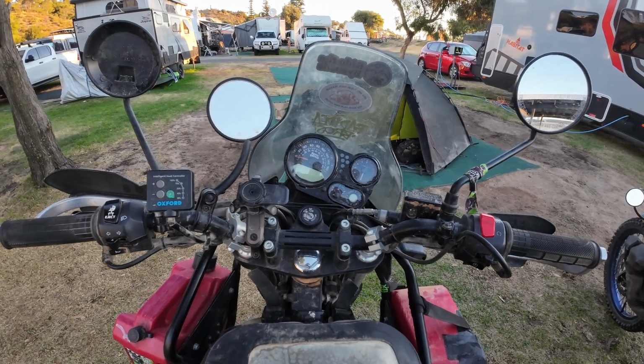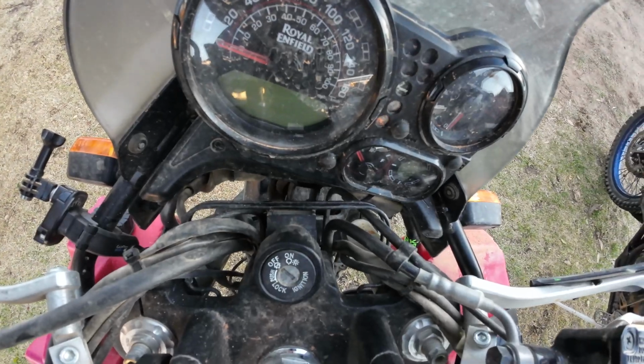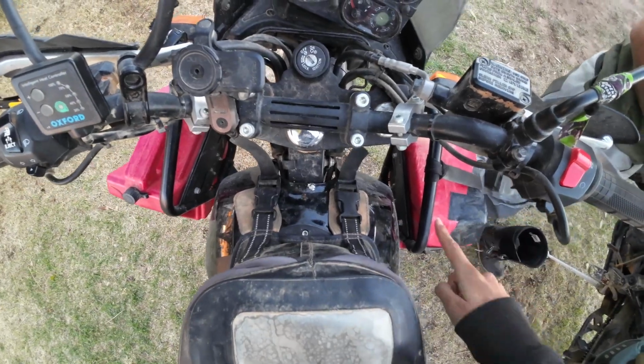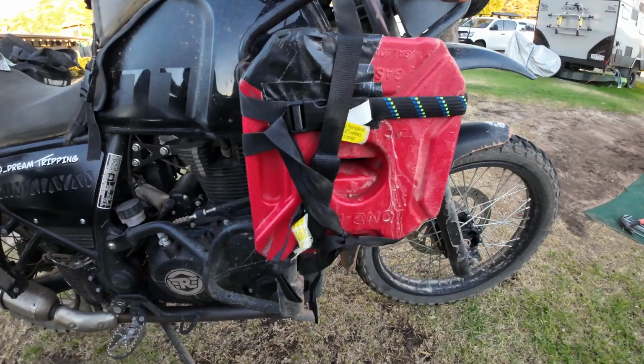The biggest damage to the bike is that the whole front end is bent. Most noticeably, the dash and windscreen are pretty wonky, as well as the bars the jerrys are mounted to, and the jerry now has a leak, so we flipped it upside down to keep as much fuel as we can.